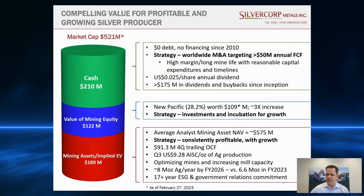Now, the second asset in this value stack is this investment portfolio. That's the blue bar that you can see here in this cylinder. And as of December, which wasn't really the best time to be valuing mining stocks, that had a value of 122 million. New Pacific, our 28% stake in New Pacific, another public company with assets in Bolivia, is the largest investment. It's actually currently worth 110 million. And just important to note, we've made 3 times our money on that investment when we've invested in it.